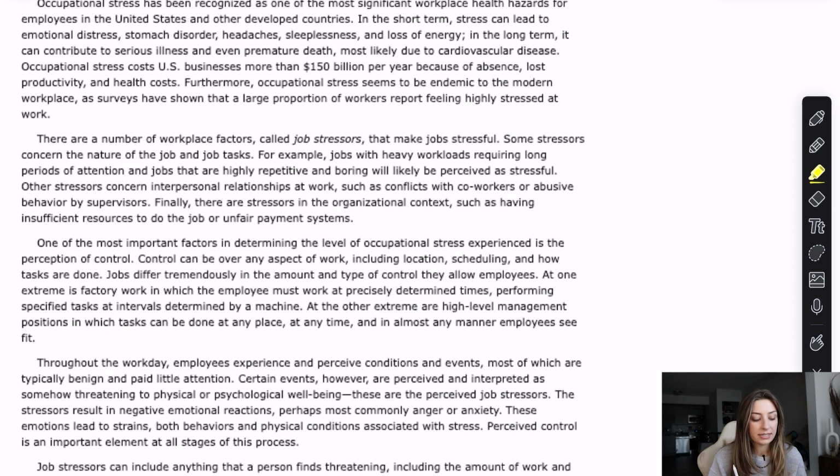Our initial main idea was basically just the first sentence, saying that occupational stress is a huge health hazard for U.S. businesses. So we have some evidence that says that it causes illnesses, it can even cause premature death, it is a cost on U.S. businesses, and that it is endemic to the modern workplace, at least in the U.S. population. I think that's what the author's paying attention to.